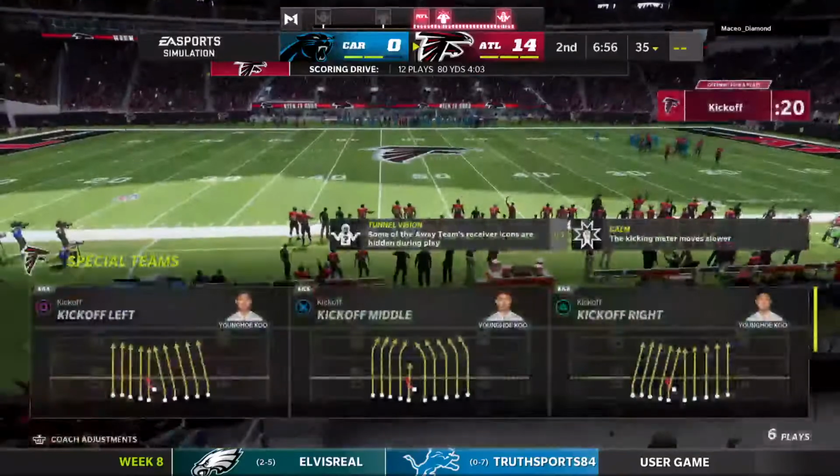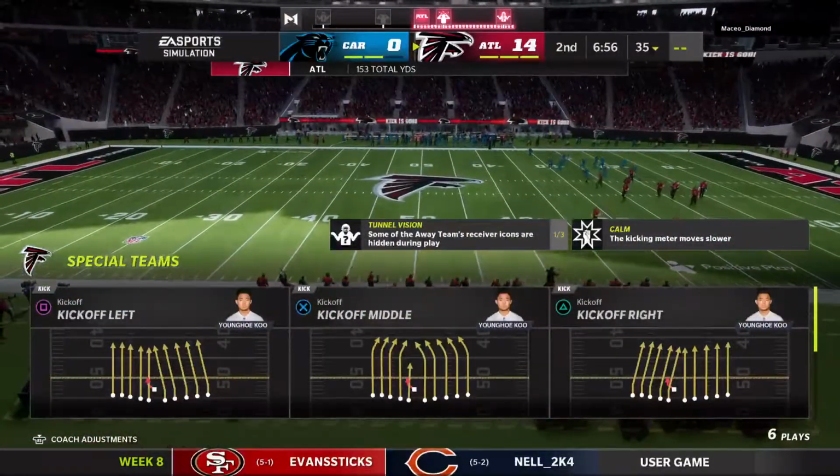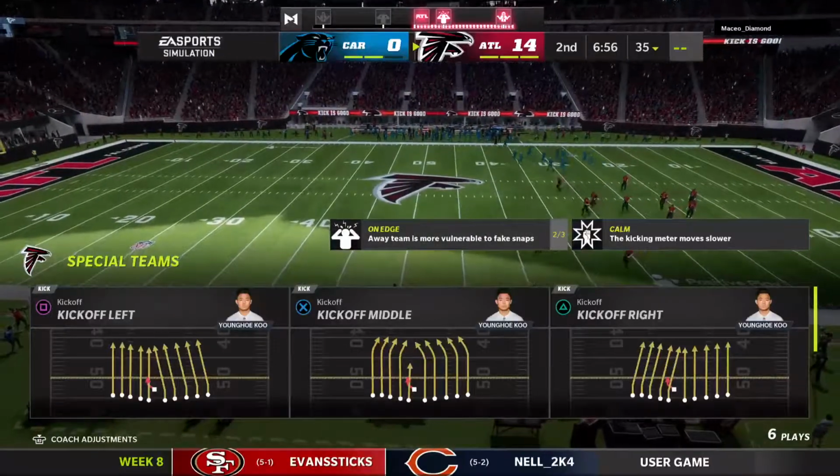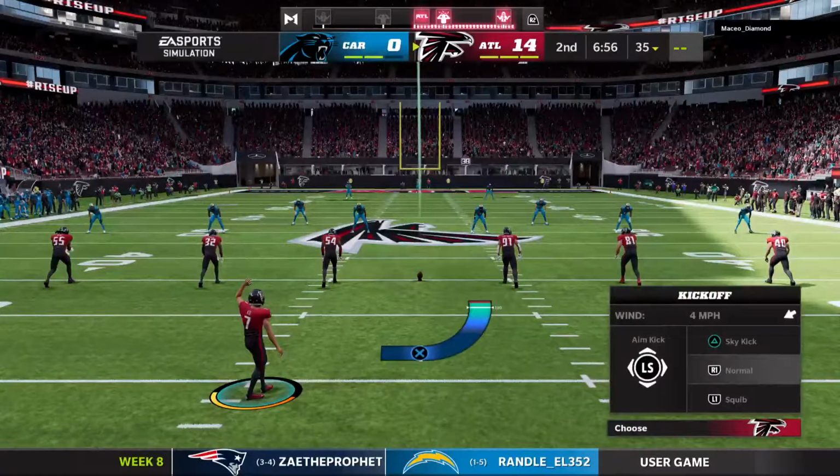Now on the other side, though, what's your psyche? You're really behind the 8-ball. You got to make sure you just hold in there. Survive the early storm, relax a little bit, and try and get back to your game plan. It's way too early for panic.